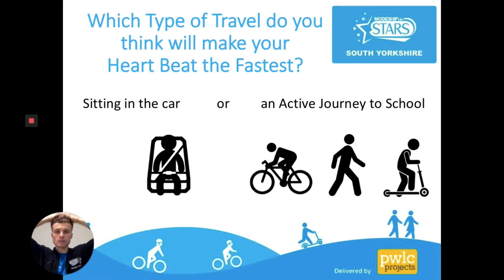Let's see. So, arms folded if we think sitting in the car will make our heart beat faster, or hands on our head if we think that an active journey to school will make your heart beat the fastest. Let's see the class, what do we think? Fantastic! Now you're going to get the chance to find out what the answer is.